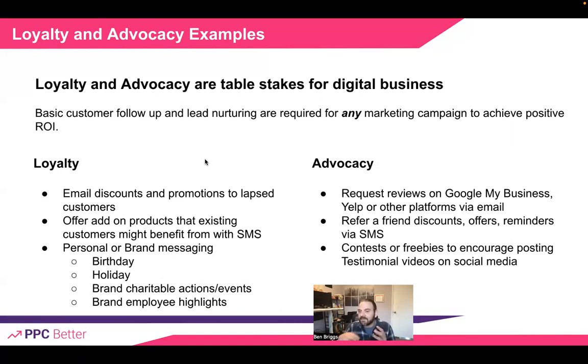And then maybe with advocacy, you could run contests or freebies. Encourage posting testimonial videos on social media. If you can get your customers to make a quick video, basically shouting out your brand for doing a good job, then those can be really valuable.